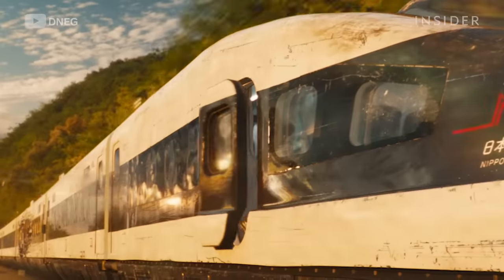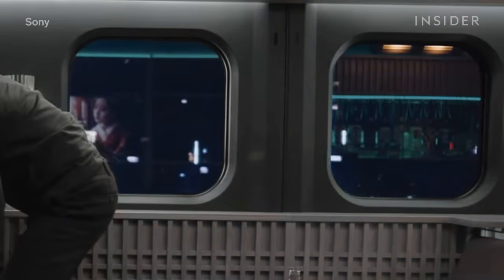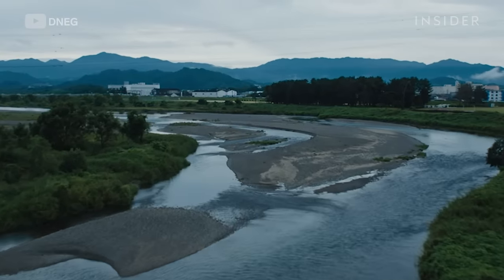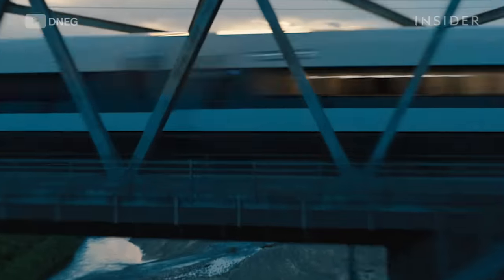To add the illusion of movement, the VFX team shot real footage of landscapes in Japan and then sped it up and projected it on these LED screens. The crew also filmed overhead footage from drones. VFX artists could then seamlessly place the CG train and tracks into those shots.